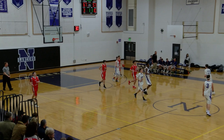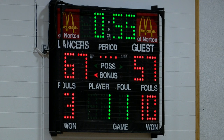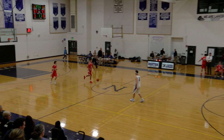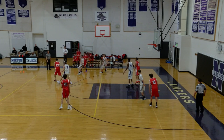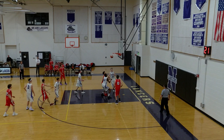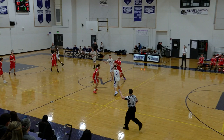And Rochester calls a timeout with 40 seconds even left to go in the fourth quarter. Lancers up by 10, 67-57. We'll be back in a moment. All right, after that quick timeout, 36 seconds left. Deep three. Nice shot. Norton was wise to hang on to the ball, but maybe Rochester will go for another foul.